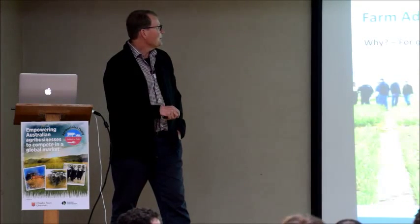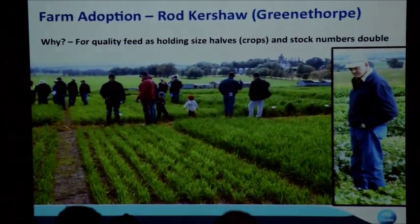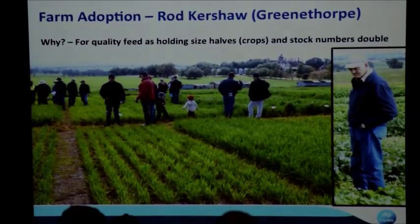So here's an example of a farmer at Greenthorpe. This is where we had our experiments for the last couple of years, John Kirkegaard, just to show you the way he uses it. I asked him why. He said it's for quality feeders. My holding size halves and my stock numbers double.